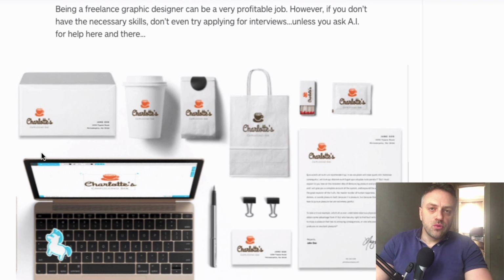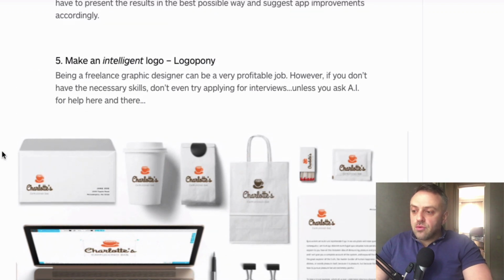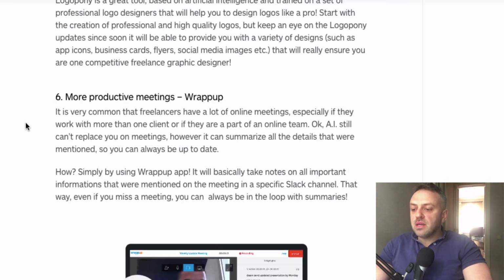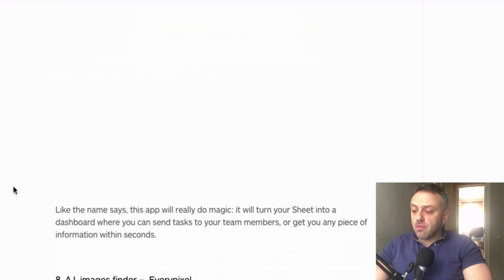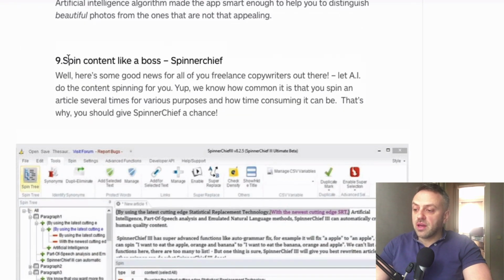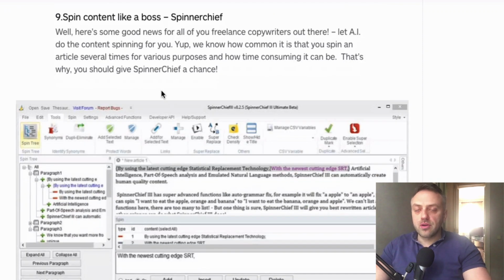I thought that people were doing them basically manually, right? Make an intelligent logo, make more productive meetings, spreadsheets that will blow your mind, AI images filter. There's a lot of amazing tools. And also we have Spin Content Like a Boss, Spinner Chief. This is really good for creating multiple copies of the same content. If you want to create multiple blog articles, this is going to be useful for everybody.